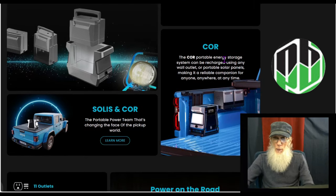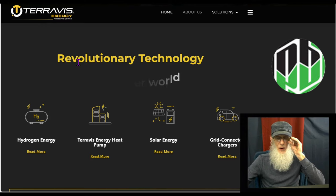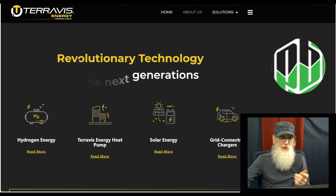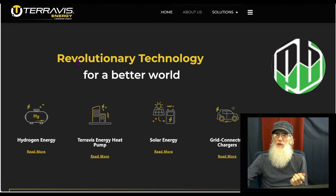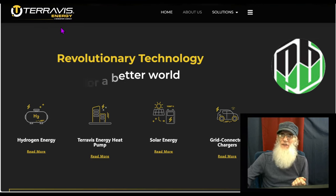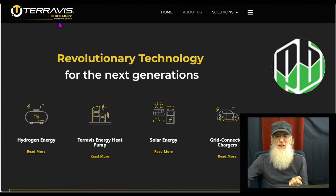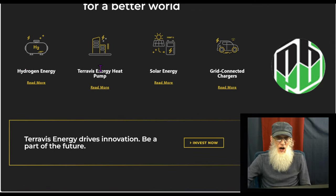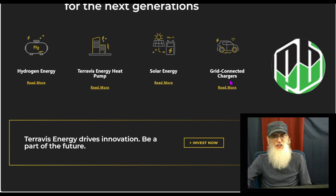They tell us that the core portable energy storage system can be recharged using any wall outlet or portable solar panels, making it a reliable companion for anyone, anywhere, at any time. But as I said earlier, the company is doing a lot more than just tonneau covers. As I was reading the news, I discovered they had another subsidiary, Teravis. I believe I'm saying that right, Teravis Energy. They tell us that they are involved in hydrogen energy, heat pumps, solar energy, and grid-connected chargers.